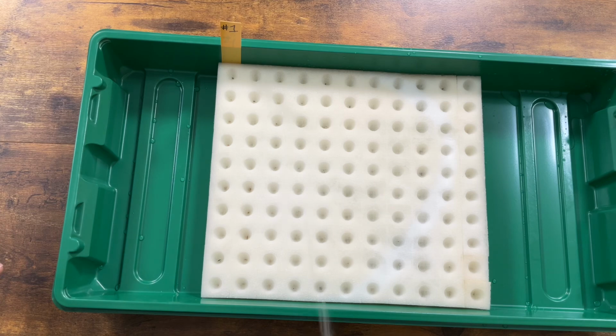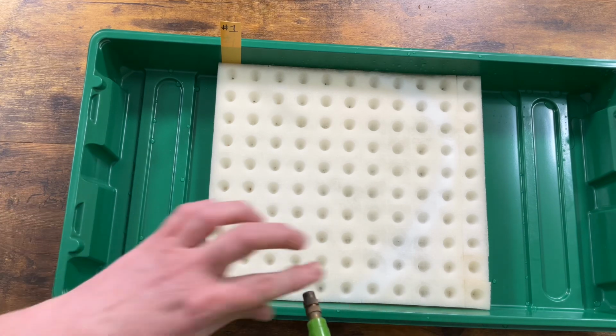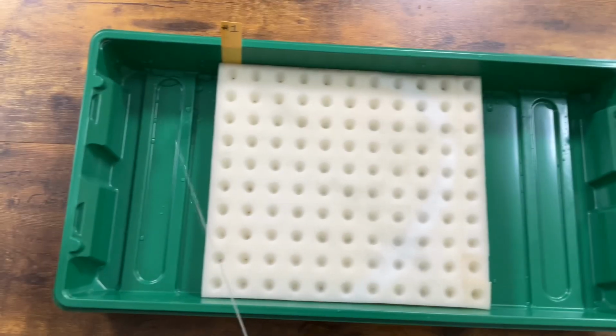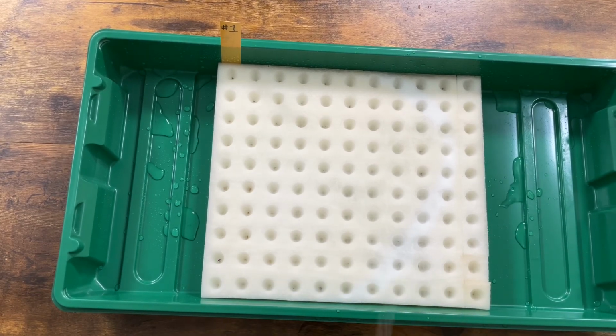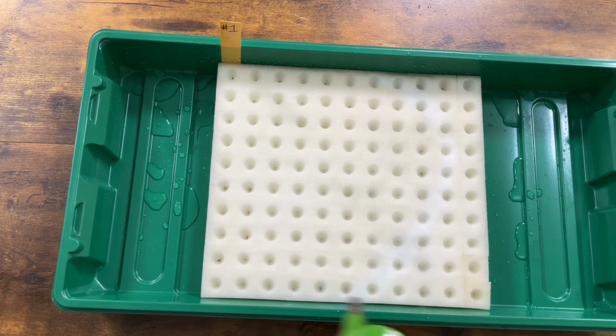So let me do this real quick. Oops, I don't want it to be a direct rush. Well, can't get that situated. All right, here we go. Just going to kind of hit it a little bit. It's not the setting I wanted the sprayer to be on, but it should help keep them sponges from drying out. That's really what I want. Keep them from drying out.